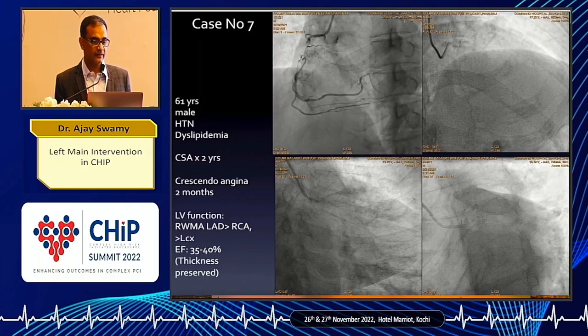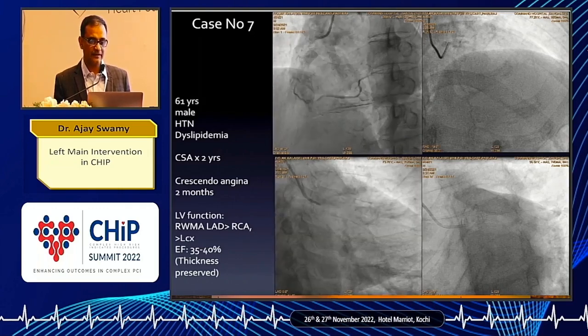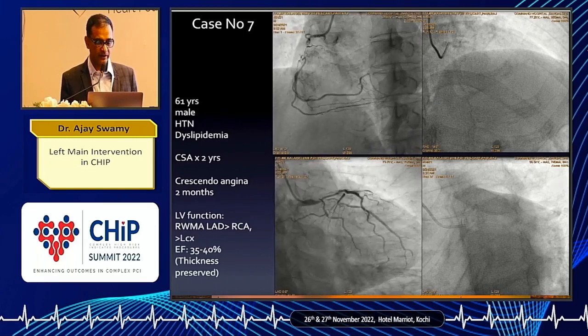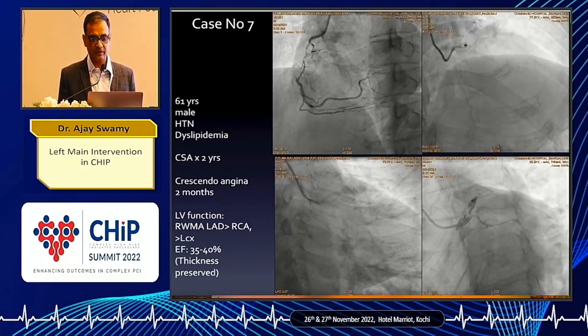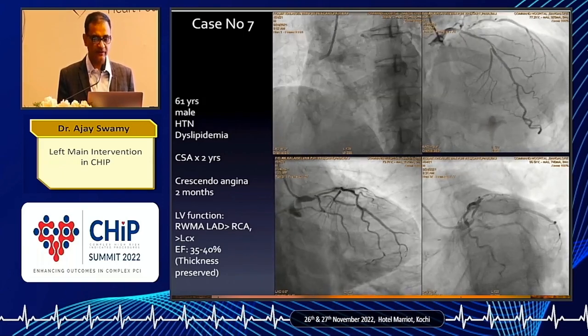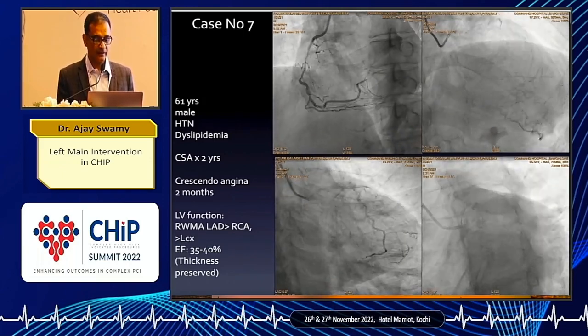And this is a 61-year-old male, hypertension, dyslipidemia, chronic stable angina for 2 years, with RWMA in all 3 territories and EF of 35 to 40%, but all territories had preserved thickness, and this was his calcified coronaries.